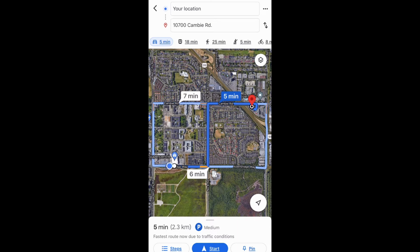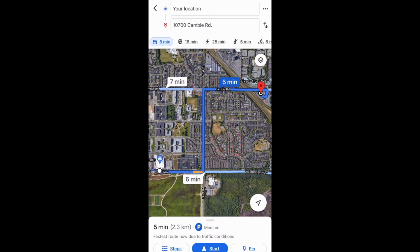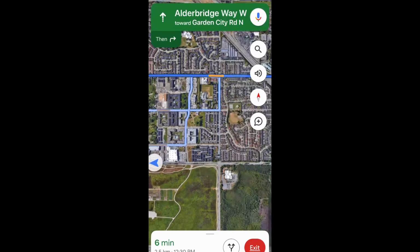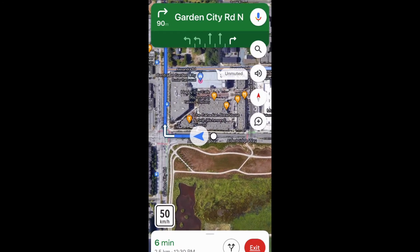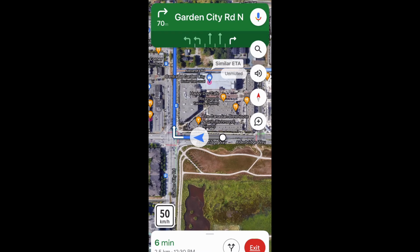I like to use Google Maps to navigate me because north is always facing up. I like that. Head west on Alderbridge Way toward Garden City Road North. Turn right onto Garden City Road North.